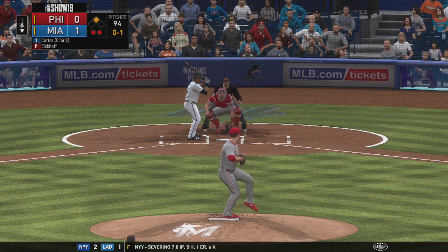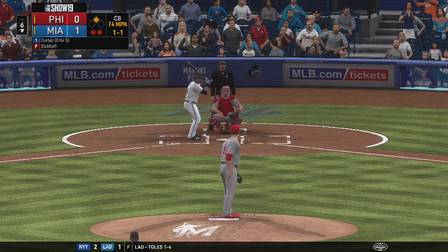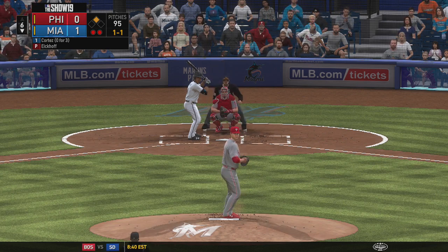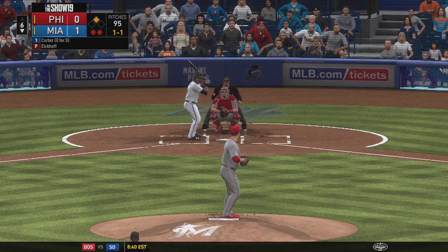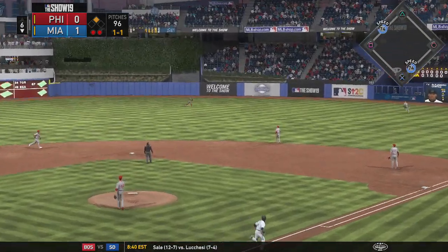Yeah, it amazes me how every game you pitch can be so different, Matt. Sometimes it feels like guys can't touch you and you're just punching everyone out. But other times you don't have your good stuff and you really rely on movement and location to get outs. That's been the case for him today, and it's really working.